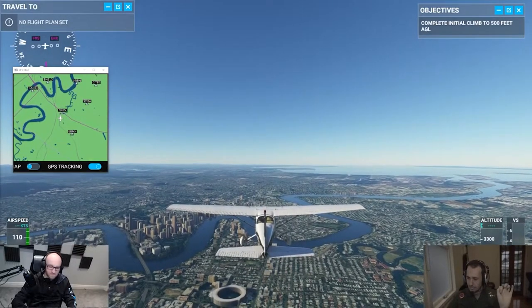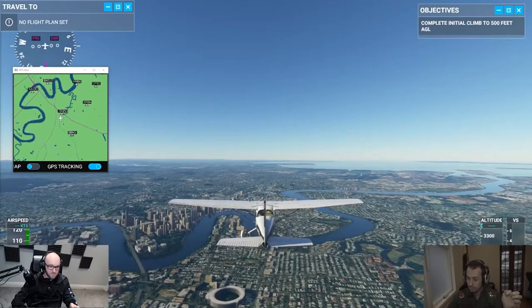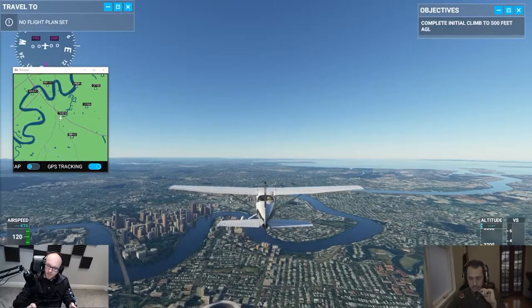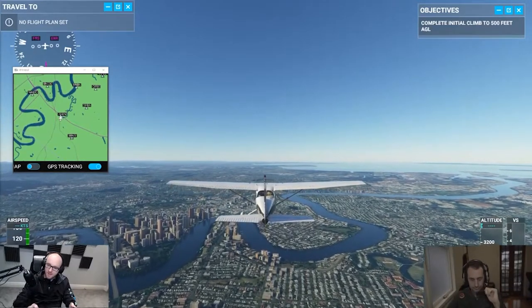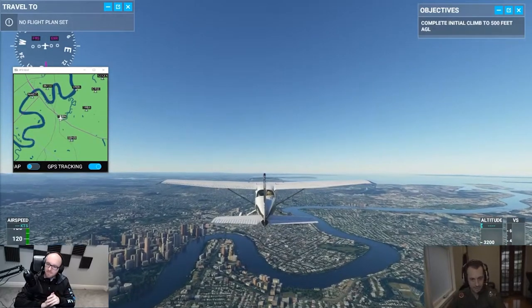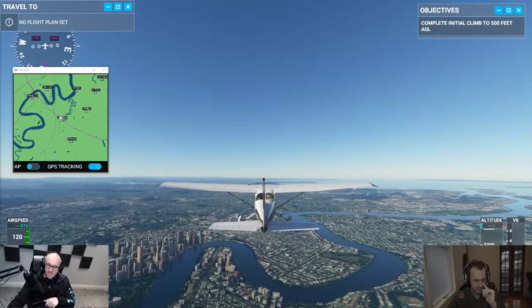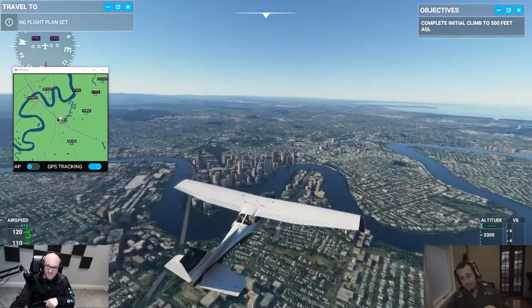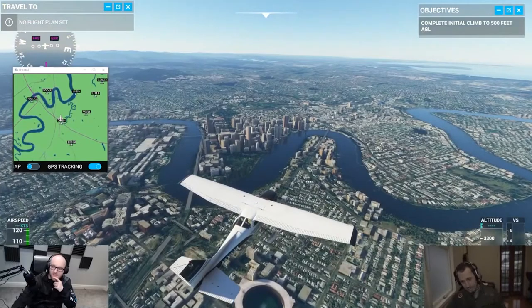Your left-hand thumb, you should have a little hat switch. And if you push that forward, that should give you a little bit of downward trim. Oh, you're looking for that down trim, I think it's that one. Yep, just to help you. So you'll need that trim throughout your flight to keep you steady. Cool. So what's off to our left, mate? That would be Brisbane, if I remember rightly. So we're going to get you to orbit over Brisbane, and we're going to have a chat about a few other things around here.